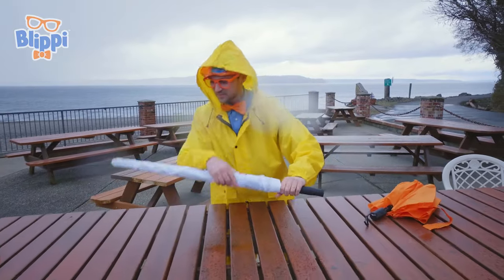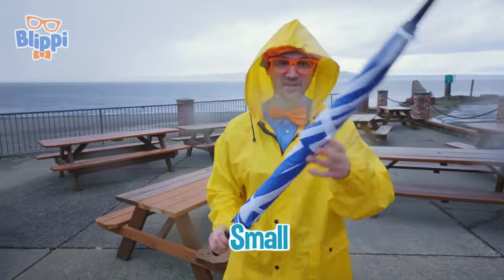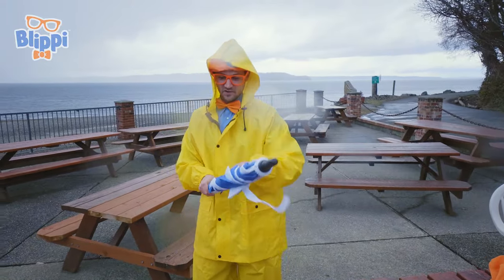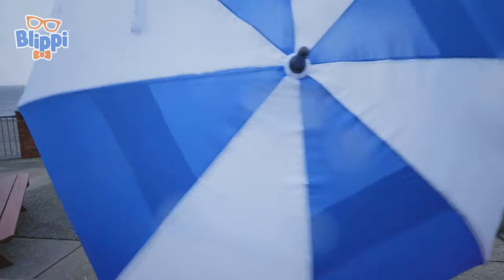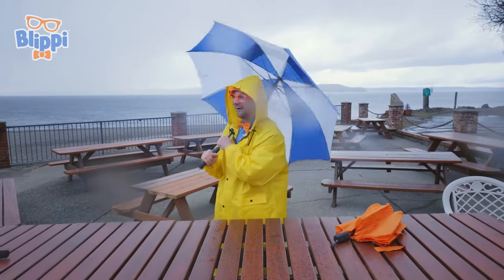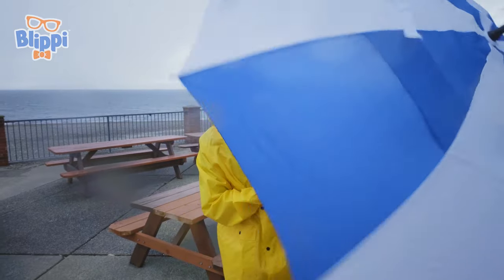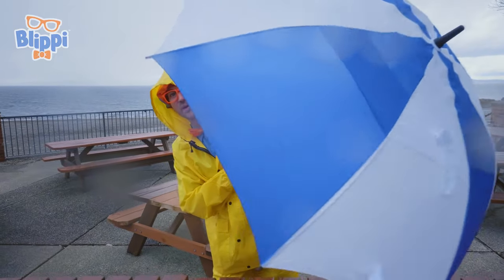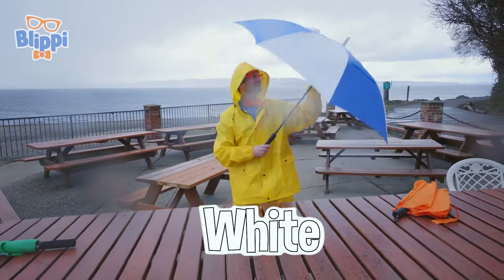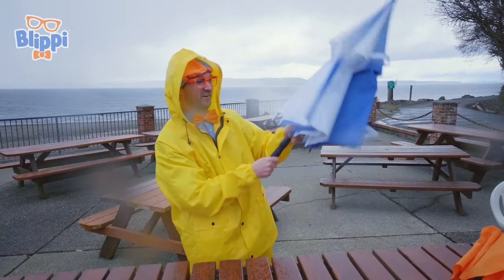What's this next one? Yeah, the first umbrella was really small. And this one, whoa, is so big. Whoa, whoa, check it out. Whoa, woohoo. What color is this umbrella? Yeah, blue and white. Woohoo, whee. Okay, let me put this down before I fly away.